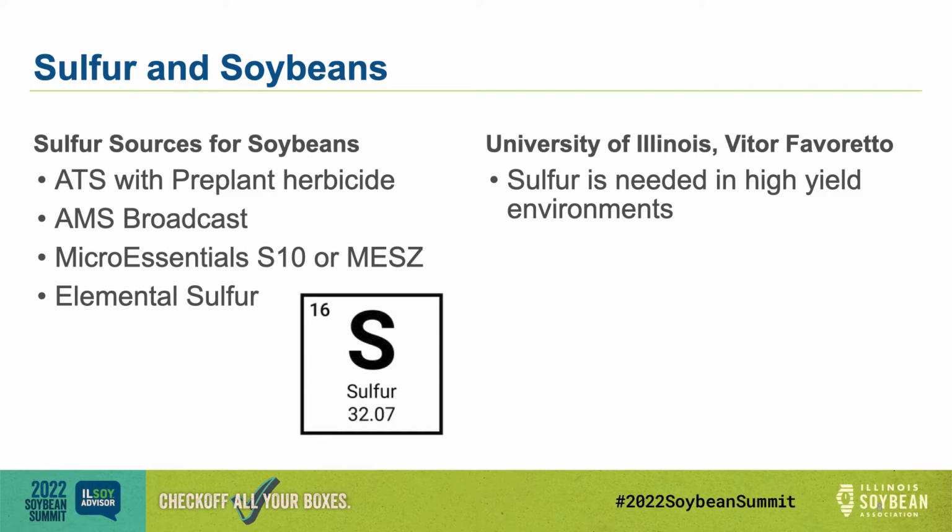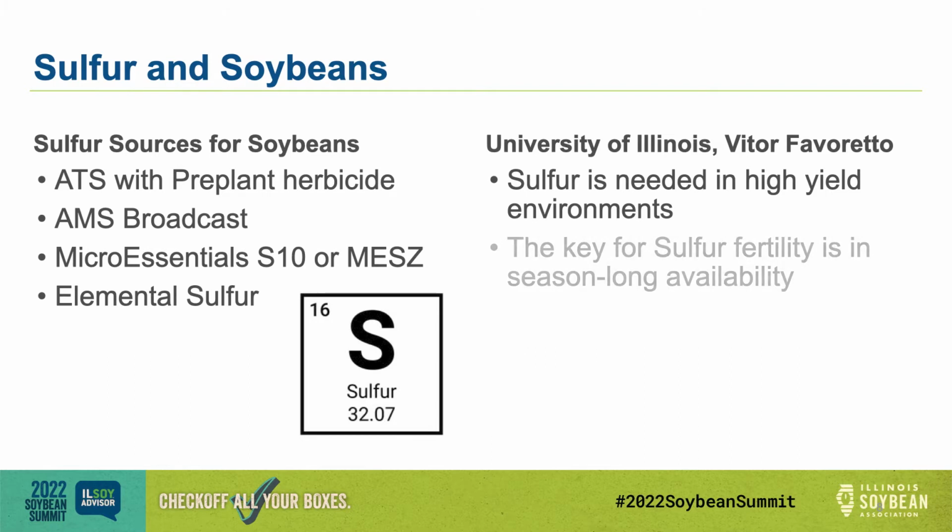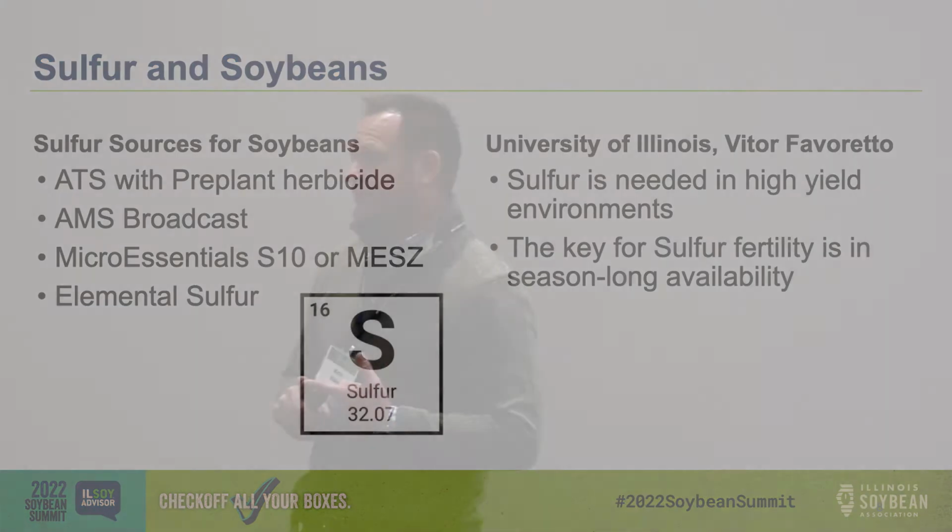That's clear, whether it's corn or soybeans. The key for sulfur fertility is season-long availability. What's the most mobile nutrient of all the nutrients we try to apply? Sulfur. What did it do a lot last year? It rained. We had a wet growing season. So if we didn't make any sulfur applications, we may have been sulfur deficient towards the tail end of the growing season.